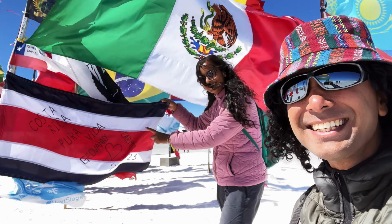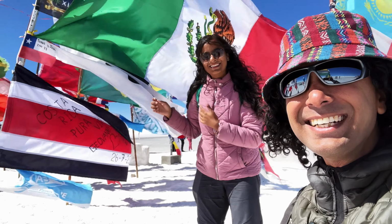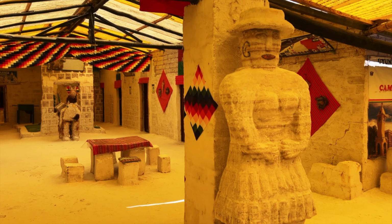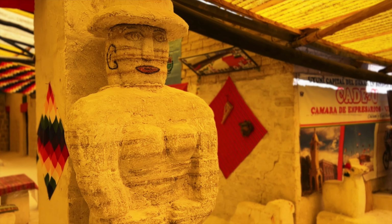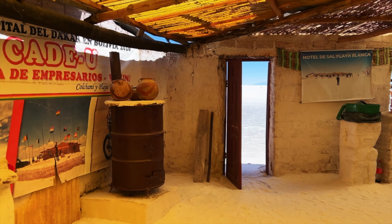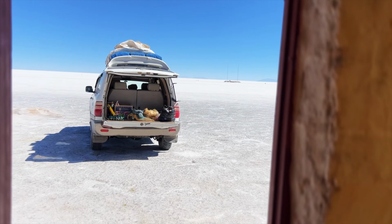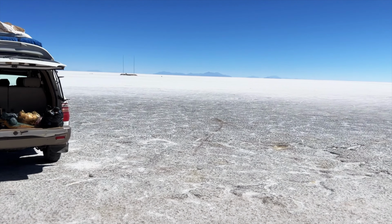And also our host country, Costa Rica. There is a hotel which is not functional anymore, which was the first salt hotel. We just took a look inside. This was the first hotel made of salt, built in the 90s. However, for practical purposes and environment, this hotel stopped functioning in the early 2000s.